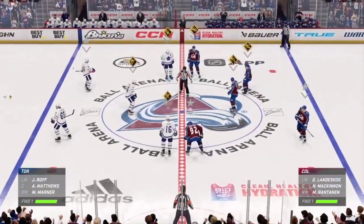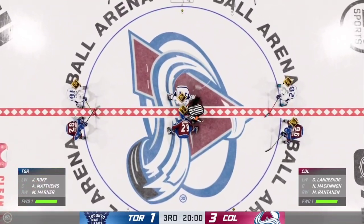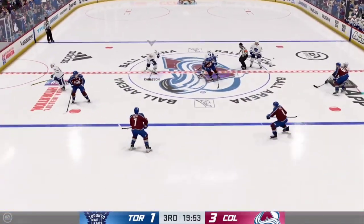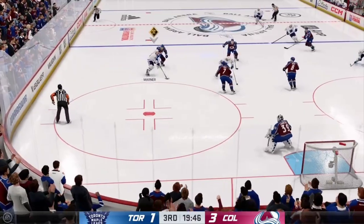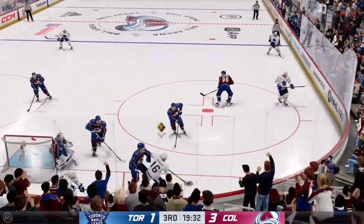Welcome back to EA Sports, the final frame of this one. Here we go, third period is officially underway. Ray Ferraro is back down at ice level. Ray, 40 minutes played so far. What's been your assessment of this tilt?